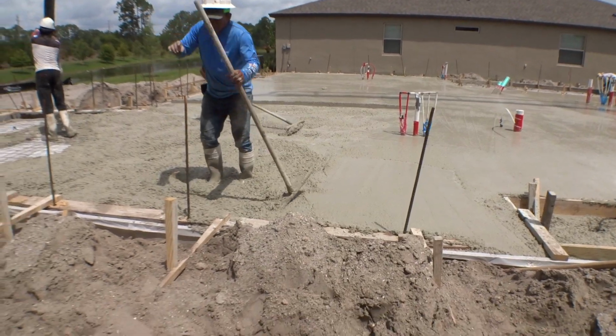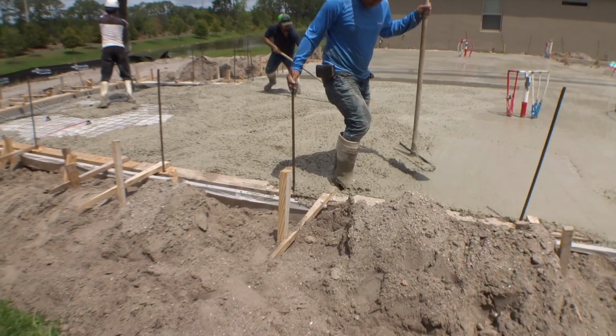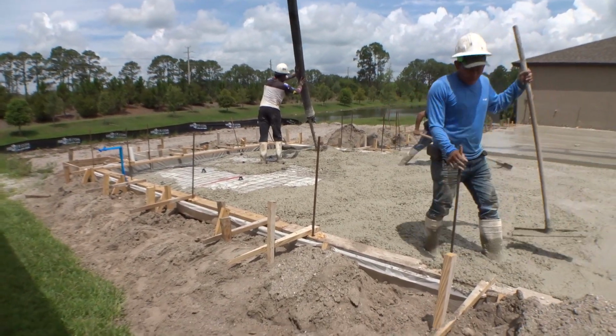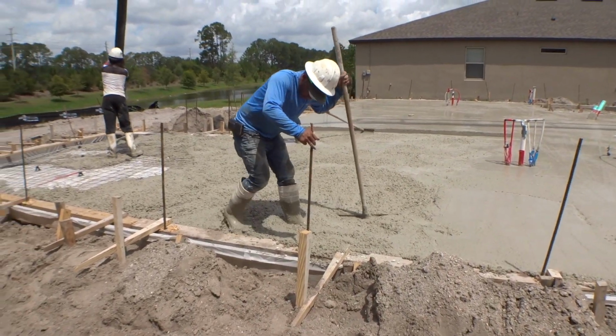See what he's doing right there? Just making sure everything's down using his foot. No air bubbles. You don't want a weakened piece of concrete. You don't want a hole down inside there somewhere. Getting it all pushed down inside there.